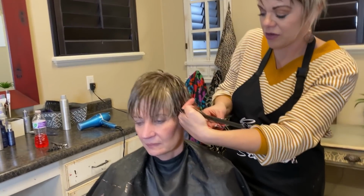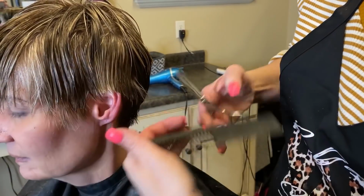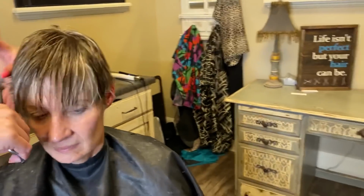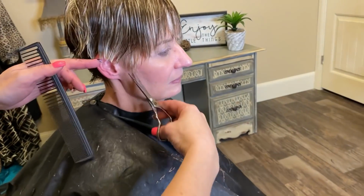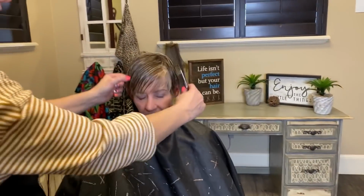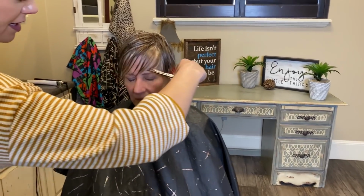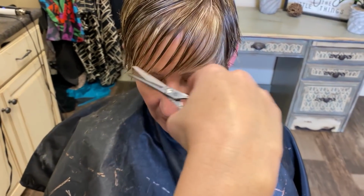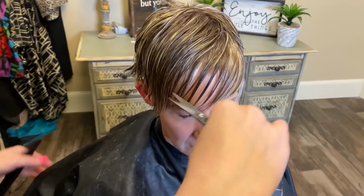Okay, so I'm going around the ear just a little bit just to trim this up. So she has a little bit around there, okay? And then this right here. Same thing. Okay, now for this front, she wants this part long, but we are going to come in here and take a little bit through this area just to piece that out just a little bit.